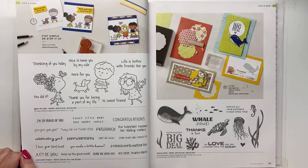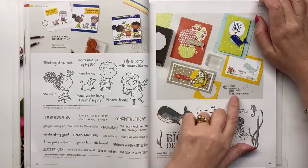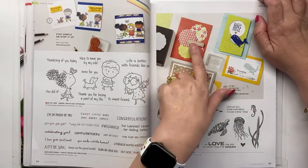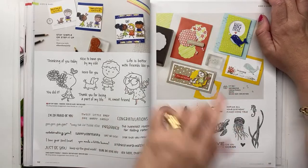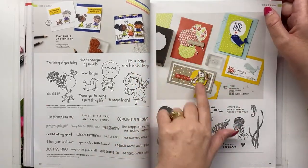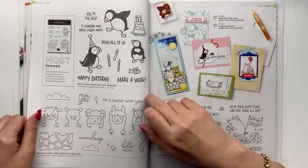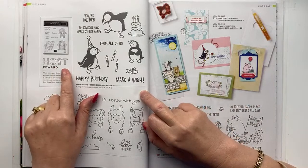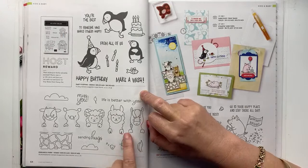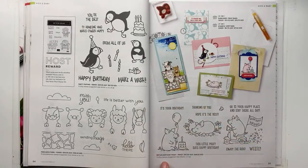One Happy Family is carrying over, as is Whale Done. Decorative Circle Punch. This punch here is called Decorative Circle. It's generally a circle shape with a decorative edge, and that is a brand new punch. This catalogue, we have another hostess set over here. Stay, Sit, Stay, Relax. We have Party Puffins and Peek-a-Boo Farm carrying over.